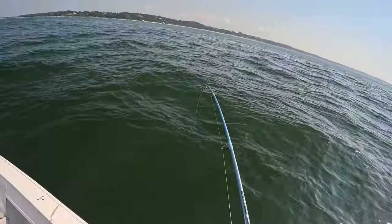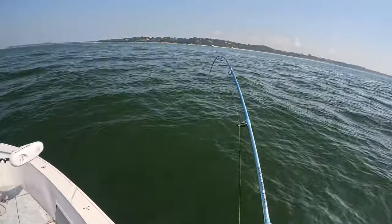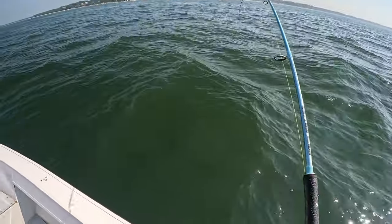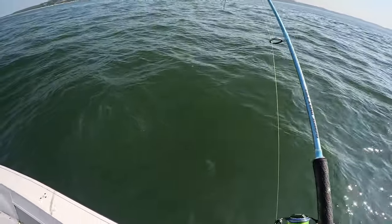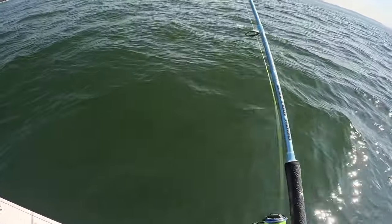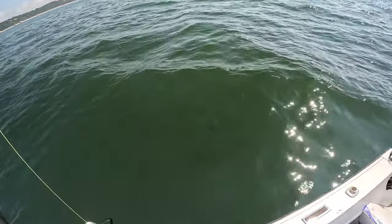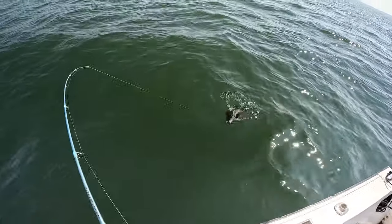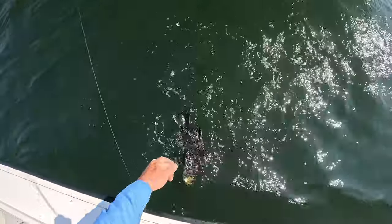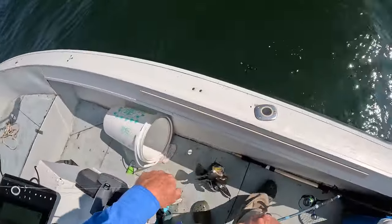Okay, what do we got? I think I got a dinner fish here. Target species. Yeah? Okay. Yeah, took me a little time, but yes, that's what I came out here for. Look at the size of that, huh? I'm a no-measure keeper. I should use the net. Ooh, no need to mark it, right on my marks.